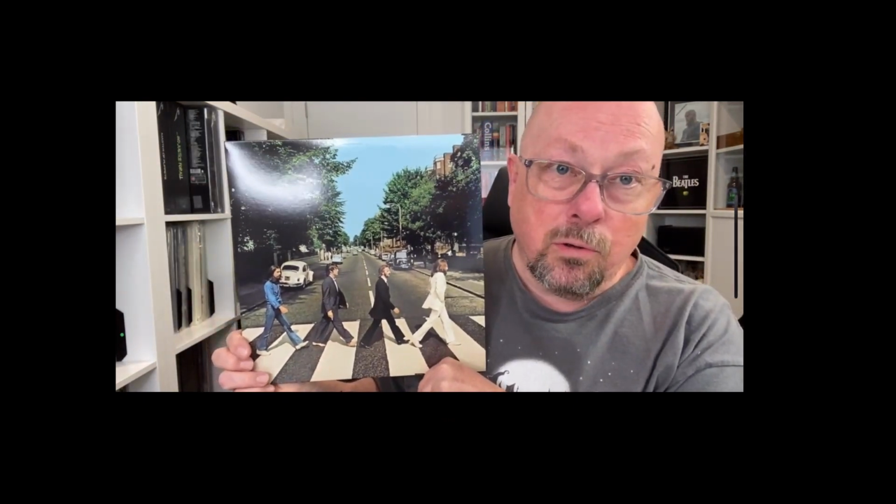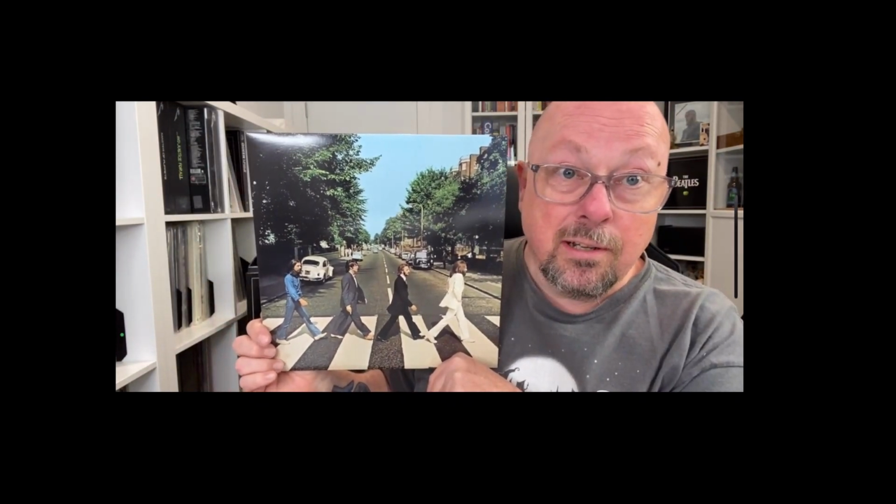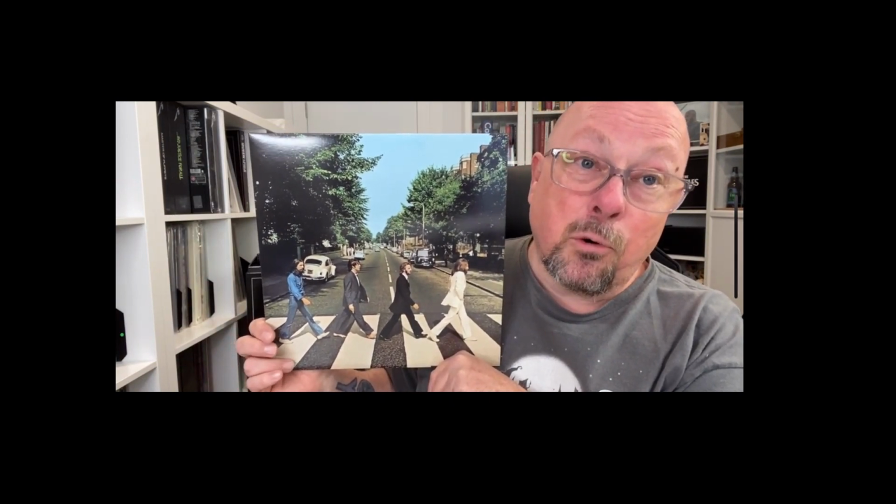The album, Abbey Road. The last album the Beatles ever recorded. This was recorded after the Get Back sessions. However, it was released before the Get Back sessions came out as another album. Well, it was Let It Be, so I'm not going to lie.